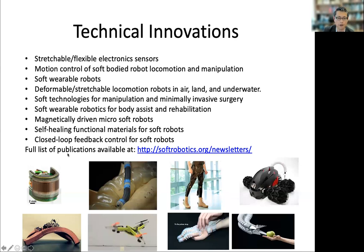You can find a lot of recent papers in our soft robotics org homepage. So please do feel free to visit our website to see how many different technical innovations we saw in the last 10 years or so.